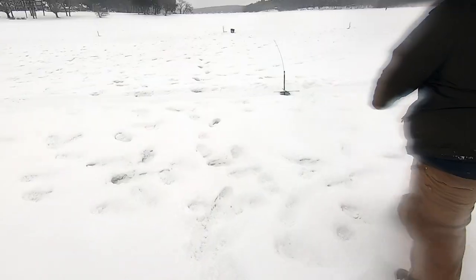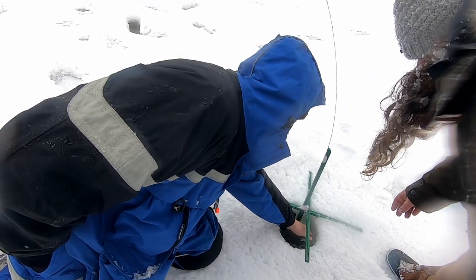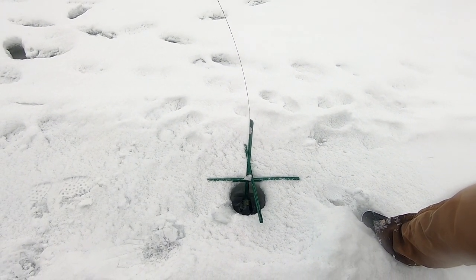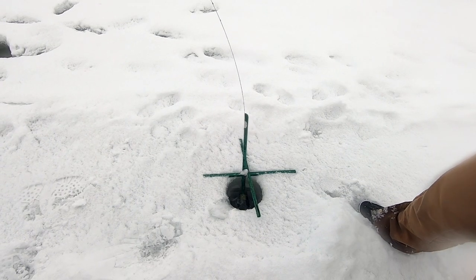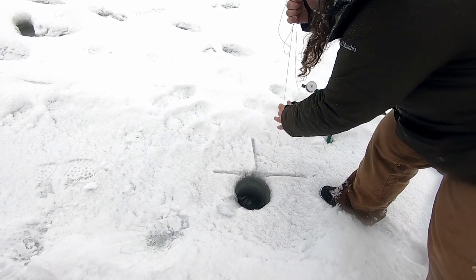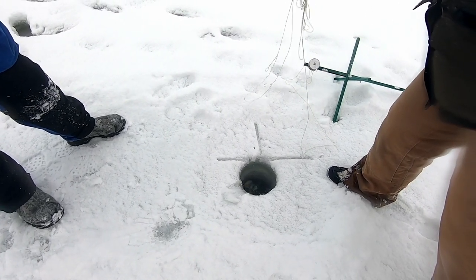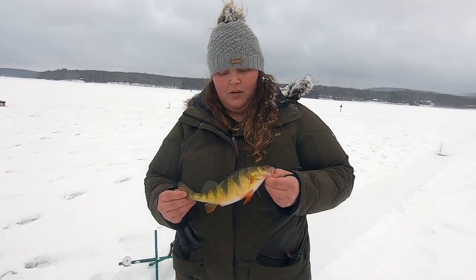Big in for the day. They're still running too. Okay. It's not even moving now. Go ahead and try it. Dump it on the ground. I'm hanging it all up. Oh, yeah. There we go. Another little perchy. About got a meal now.